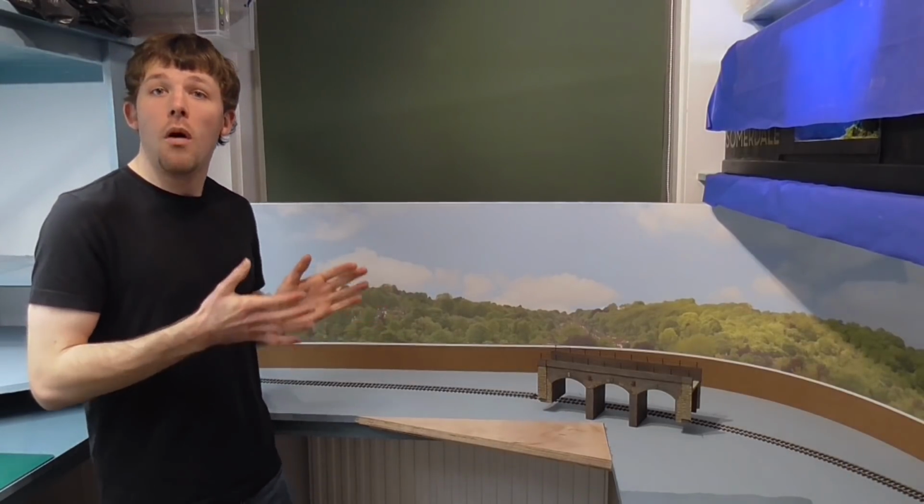And basically I decided to film a little video of the scene, basically walking you through the whole of the section that I'm trying to model here. So without further ado, let's take a trip to Lyncombe Vale.